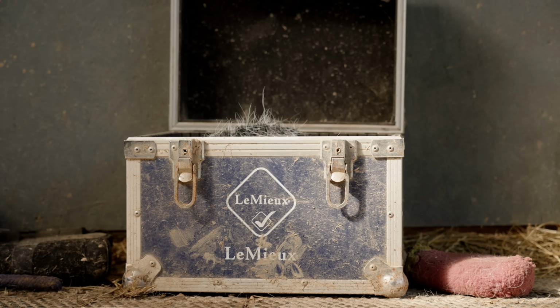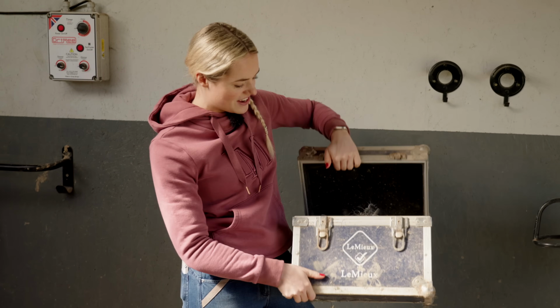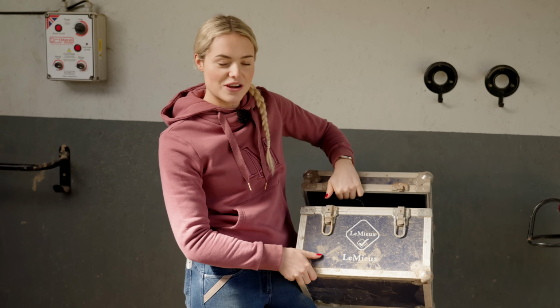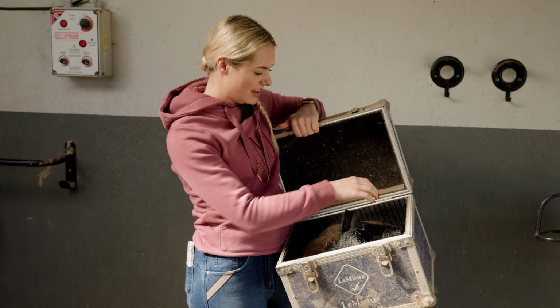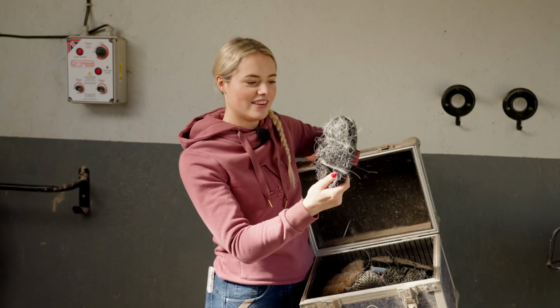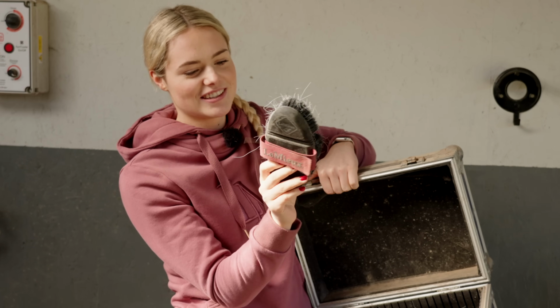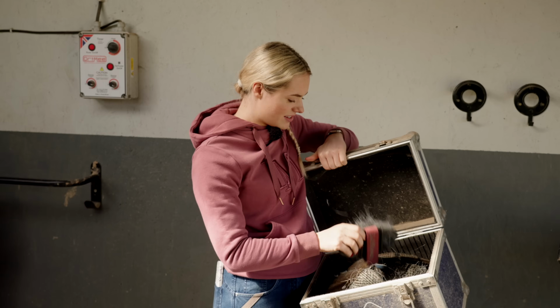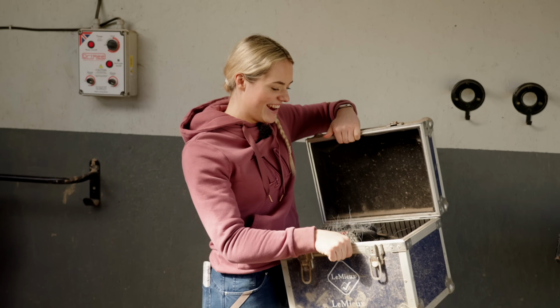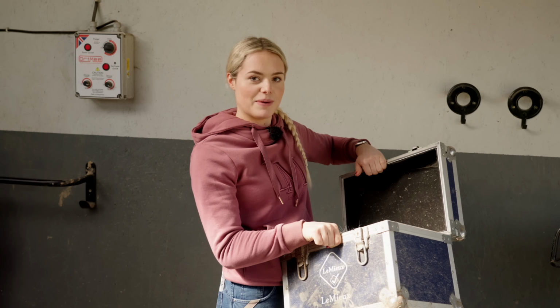And then this is my main grooming kit, which has got very dirty and very wet over the horrible winter months. And yeah, these grooming brushes, they're just like crying. They're so crusty and so dirty. They're like, please, Esme, clean me. So yeah, that's what we're gonna do today. I'm gonna get some nice warm soapy water and give these guys a big old scrub.